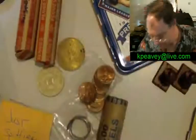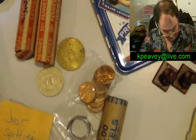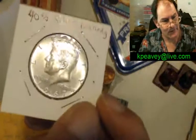So the 2009, we had a 1909. There's a Barber dime. Well, good. We don't get too many of these come through. Any mint mark? I don't see a mint mark. There you go. She's well worn, but she's going to be devoured by some collector, I'm sure. And a 40% 1967 in beautiful shape.